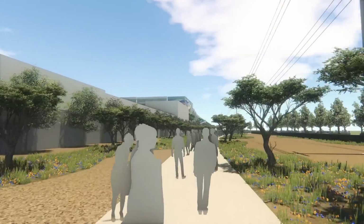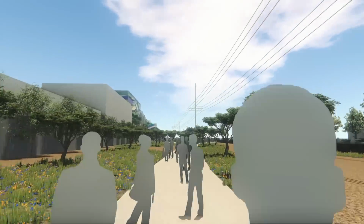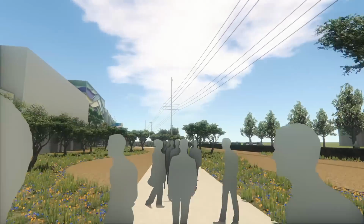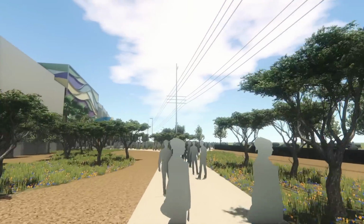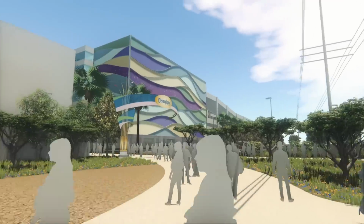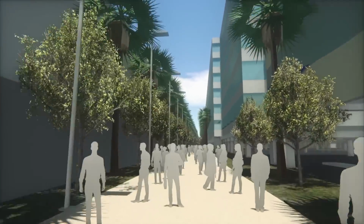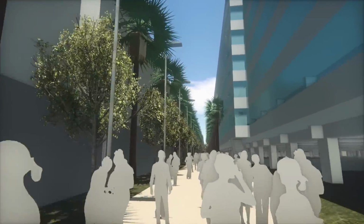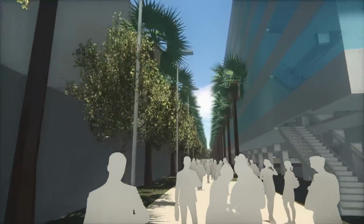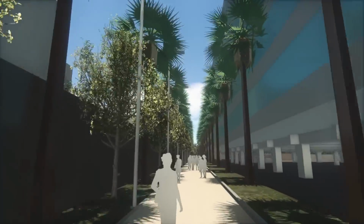This path is really just a footpath to and from the parking structure to Harbor Boulevard. I don't expect a lot of traffic going this way, I guess. But as we zoom through here, we're going to be taking a left in a second, and you can see the parking structure on your right. This clip is, I guess, designed to familiarize us with how it's going to be to walk from the parking structure to the transportation hub.